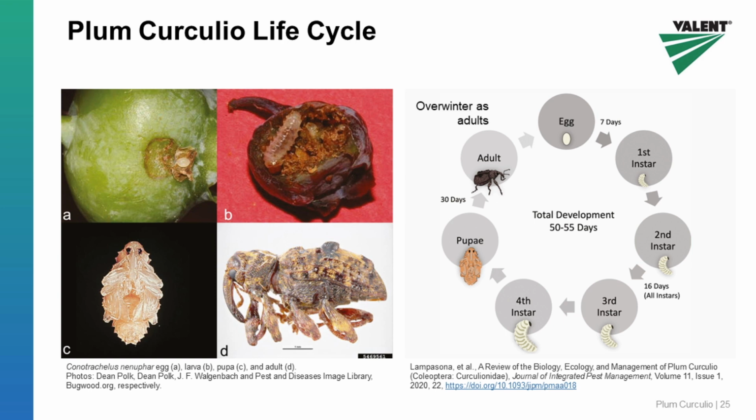However, if the developing fruitlet falls on the ground, the larvae can continue to grow and then exit the fruit to pupate in the soil. The next generation of adults emerge in late summer and can feed on fruit, but usually do not reproduce until the following spring.